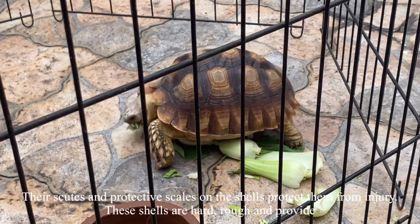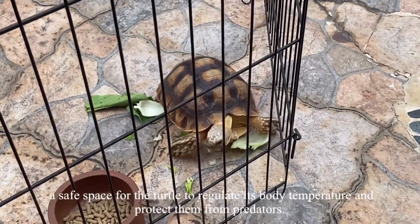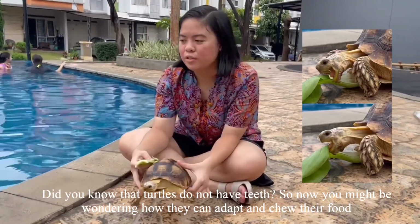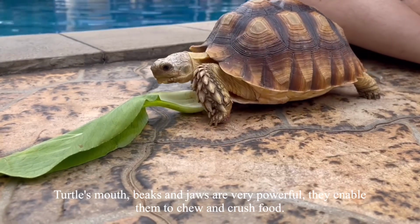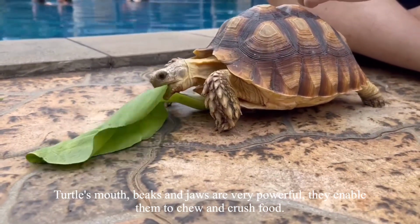These shells are hard, rough, and provide a safe space for the tortoise to regulate its body temperature and protect them from predators. Did you know that tortoises do not have teeth? So you might be wondering how they chew their food. Their mouths, beaks, and jaws are very powerful. They enable them to chew and crush food.